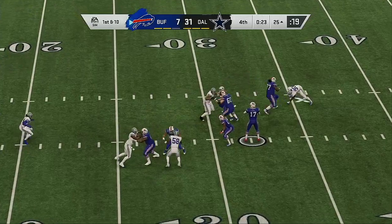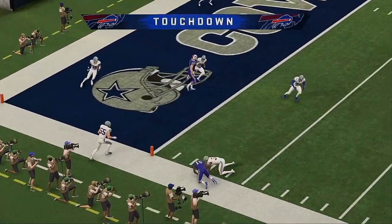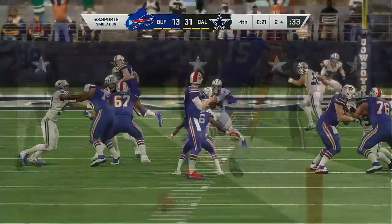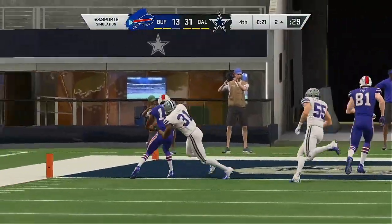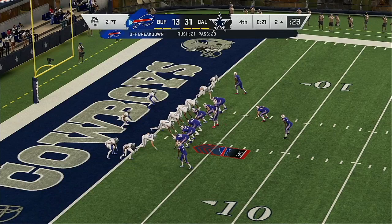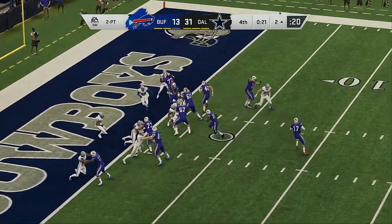Allen now on first down. And he is into the end zone for a Buffalo touchdown. 25 yards for the touchdown. And the Bills cut into that lead. And yeah, that touchdown counts for their team. But I think it counts more for the fantasy guys, doesn't it? Yeah, it's just something maybe positive to look at on film. But this one's over, let's be honest. Yeah, I agree with you totally on that one.